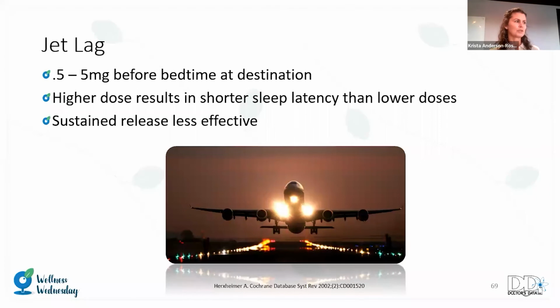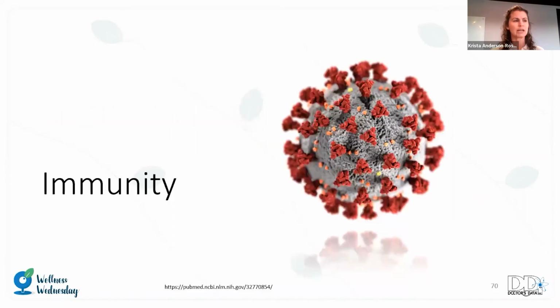So jet lag, a great little support for jet lag is when somebody gets to their destination, they can take anywhere from 0.5 to 5 milligrams. Higher dosages have resulted in shorter sleep latency than lower dosages. So this might be a place where you would give somebody a higher dosage of melatonin to avoid jet lag at their destination.